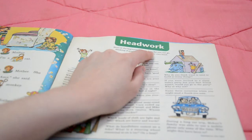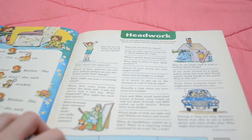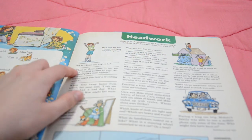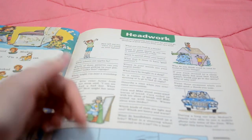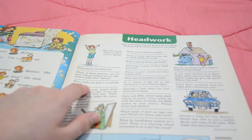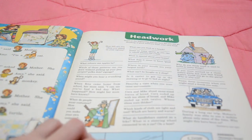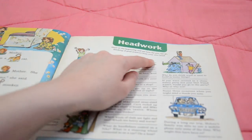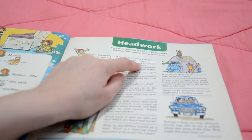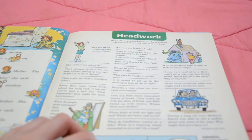Here's some head work. Start at the beginning and see how far I can go, thinking of good answers from your own head. How tall are you when you stand on your chair? Still pretty short. What colors can apples be? Red, green, yellow. When might you hear a crunching sound? Well, apples are crunchy. What can you find on the beach? Sand, water. Name as many sports as you can in which players hit a ball. Baseball? Tennis?